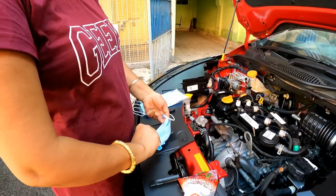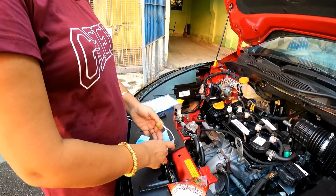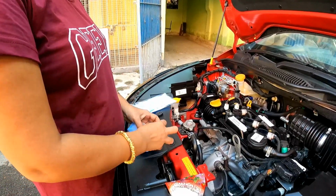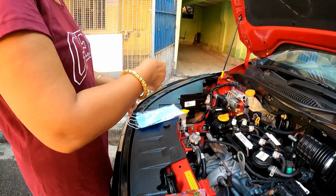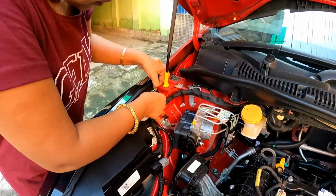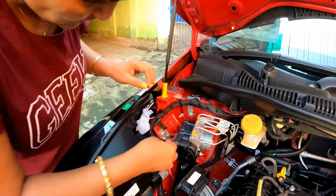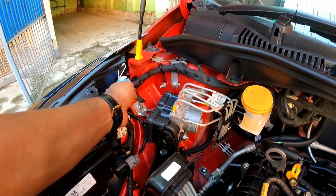Use naphthalene balls of good quality, so the smell will remain for a longer period. I think if you can purchase Bengal Chemical naphthalene balls, that is the best, if you can find them. Secure them properly so that they don't fall off while the car runs.